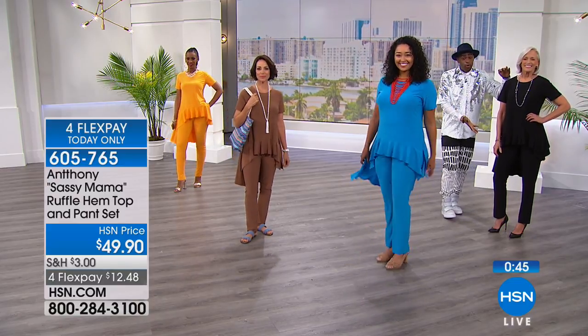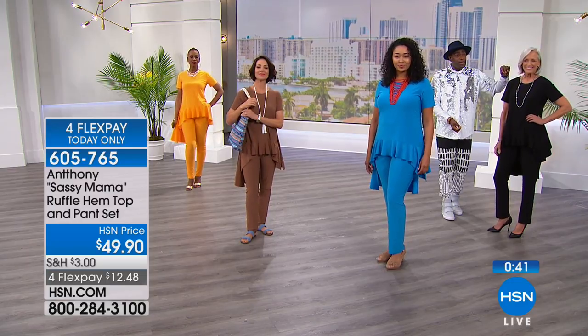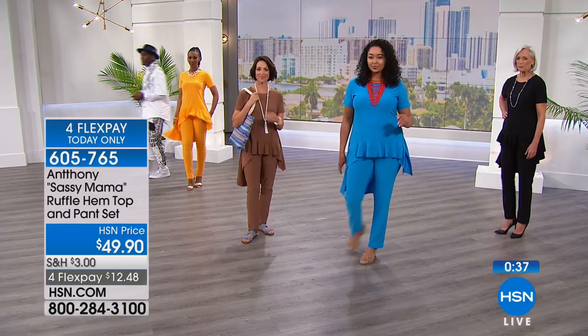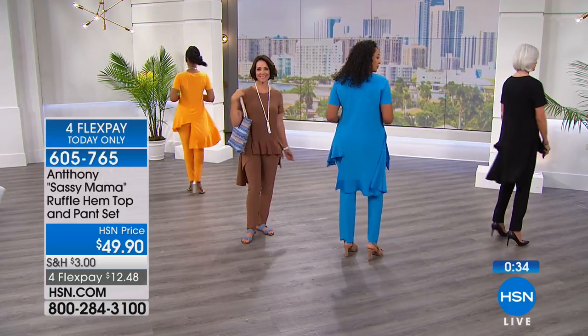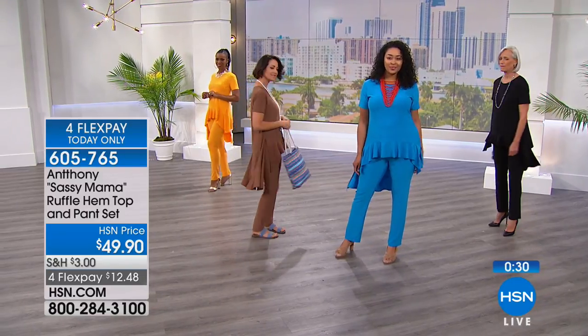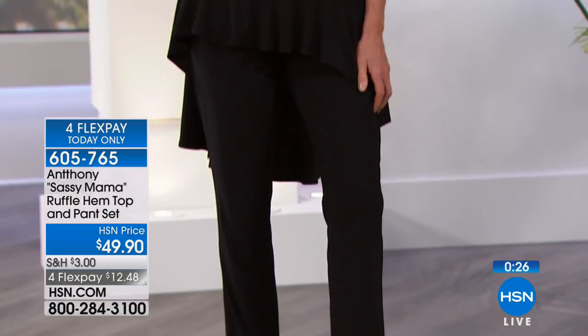And look at it in the black on Jan, just striking with hematite and a little bit of a silver beaded necklace. It just really pops the look. Can I ask the girls to do me a favor and just do a turn so everybody can see the difference, whether it's fast or slow. I just want to really showcase this hemline because it's amazing. It's so unique. It's really so fun.